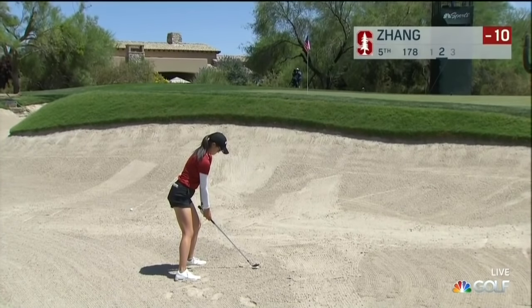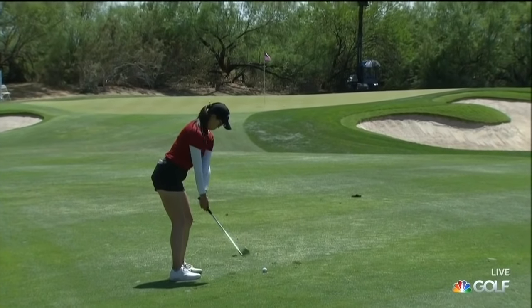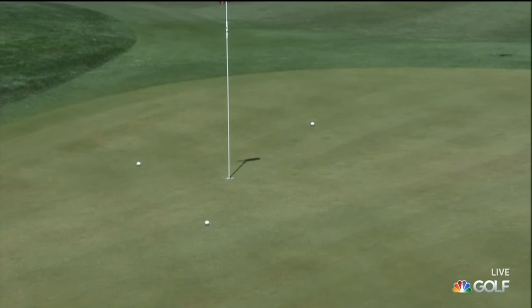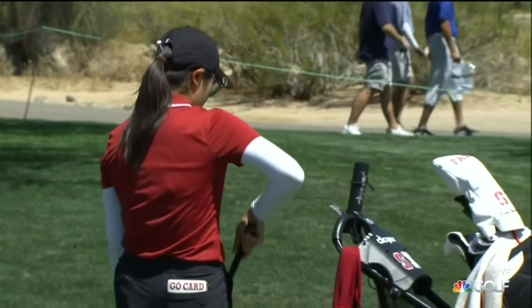Well, she short-sided herself at the 5th, and with a buried lie, not much she could do with it. Yeah, a little bit unlucky in how the ball ended up. She has 71 yards here. It'd be great to get this one close and maybe get one shot back. And she does just that, so she'll have a look for a bounce-back birdie.